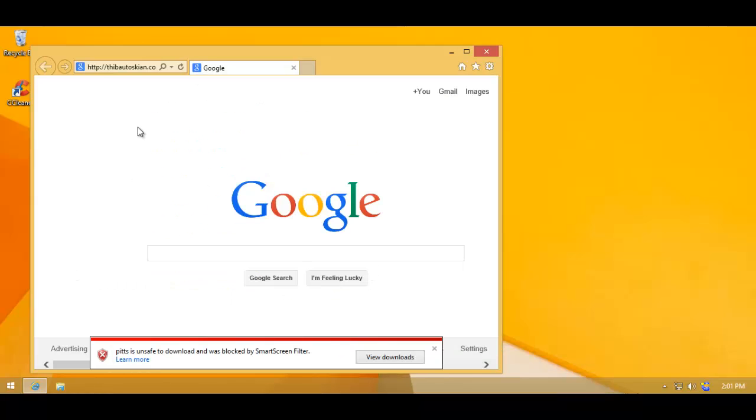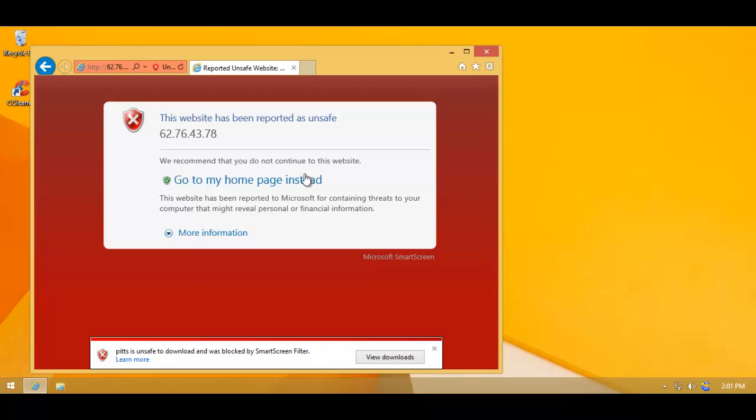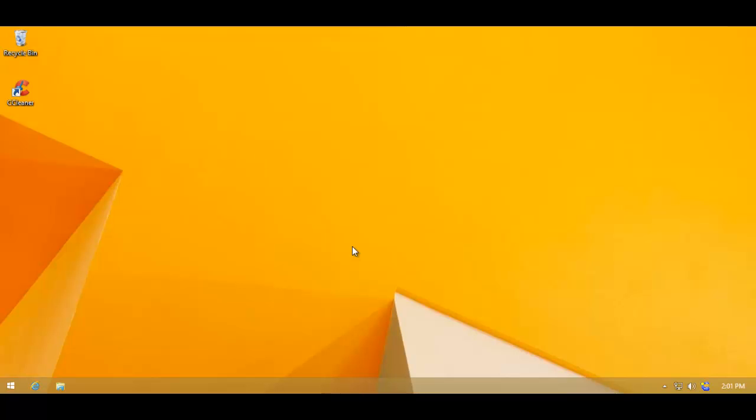Now the last one is a double extension file. Let's see if it gets through. No, it's blocked. And I think it was down anyway. So pretty good news there for Windows Defender. An absolute sweep in terms of detection.